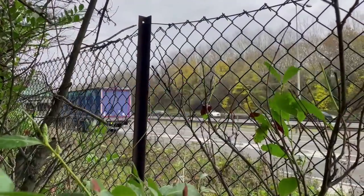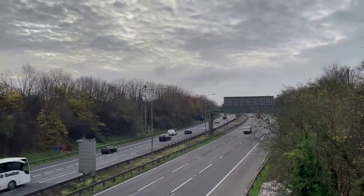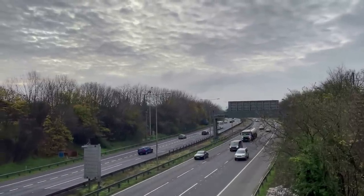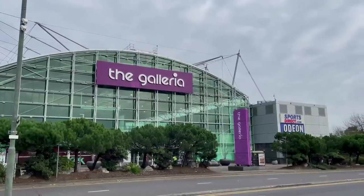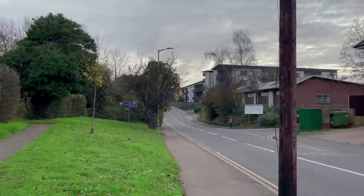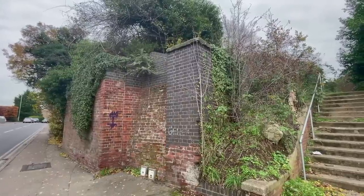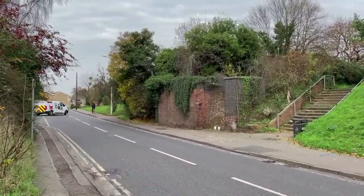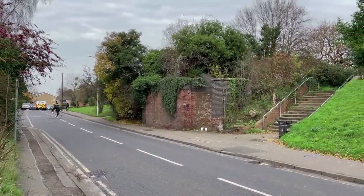The Alban Way has now deviated away from the original railway path, as the A1M motorway cuts through. But if you fancy a break or even a shop, there is the Galleria shopping complex. There is no trace today of Lemsford Road Halt, open from 1942 to 1951, and as such the shortest lived halt on the line. Its main purpose, from when it opened, was for the workers at the nearby de Havilland aircraft factory.